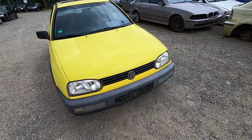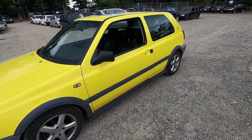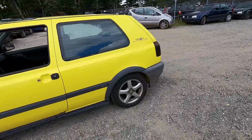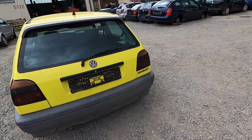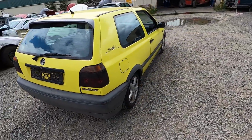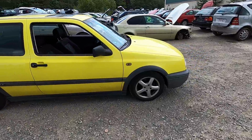But take it all in. This is the last sight before this car is gutted and in pieces. It's cool though. Saturn yellow Golf 3 GT. Very cool car. And about to be a very, very gutted car.